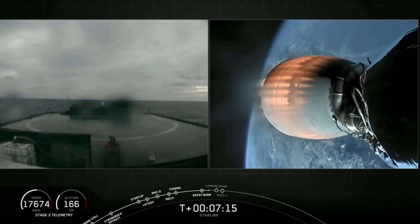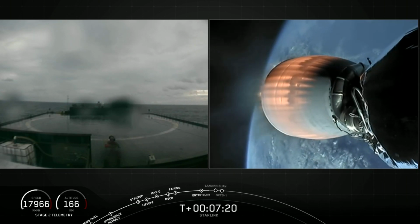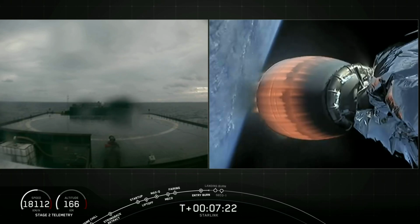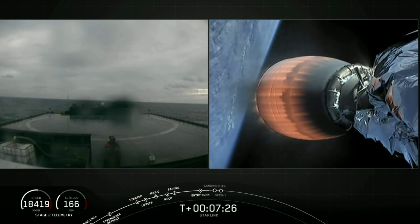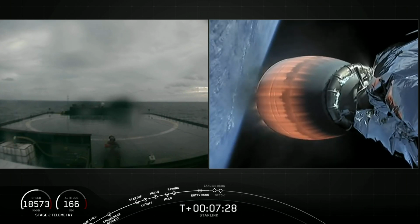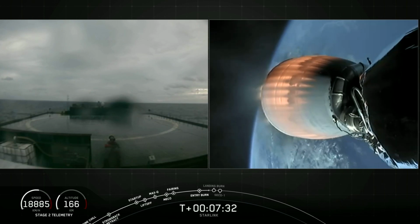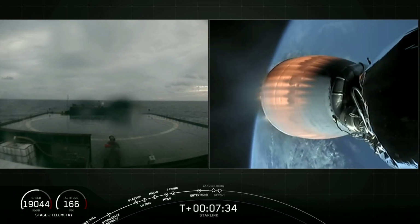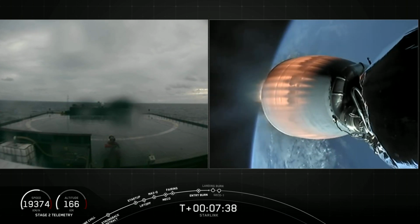Here's a shot of the drone ship. Again, that's 624 kilometers off the east coast of Florida, awaiting first stage for a landing attempt. Second stage continuing to look good. That glow that you see on the nozzle extension is normal. That's just from the heat of the combustion reaction radiating out to space through the nozzle.